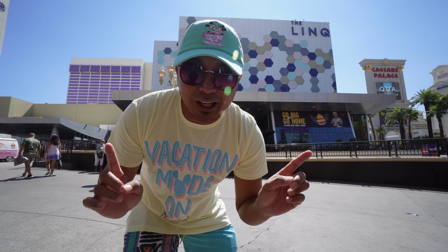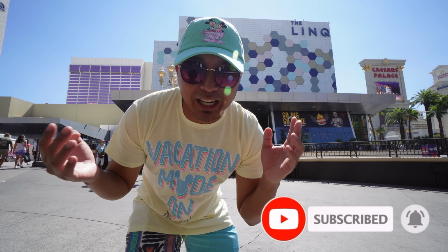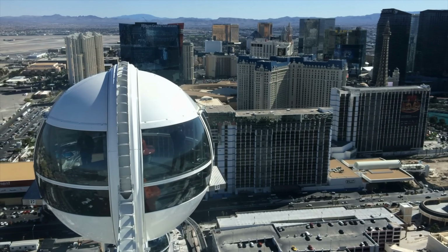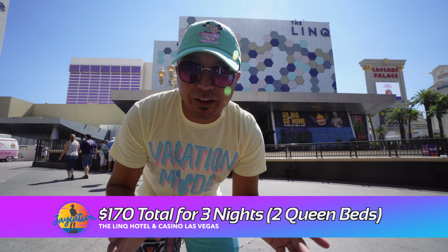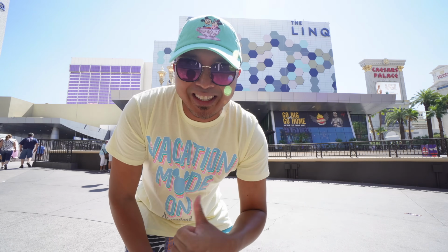It used to be the Imperial Palace, which I've stayed at in the past, so I see how they remodeled it and how nice it is now. I wanna show you guys why this is one of the best budget hotels to stay at. For 3 nights, I spent $170 total. That's with resort fees and all. So 170 bucks, that is not bad. Now let's go inside and check out the LINQ.